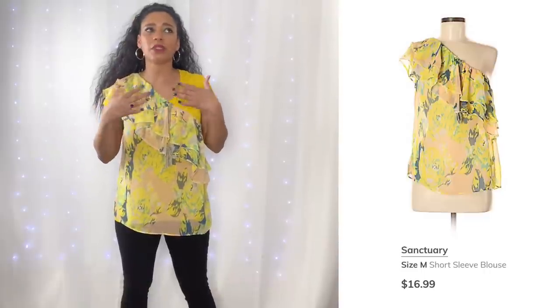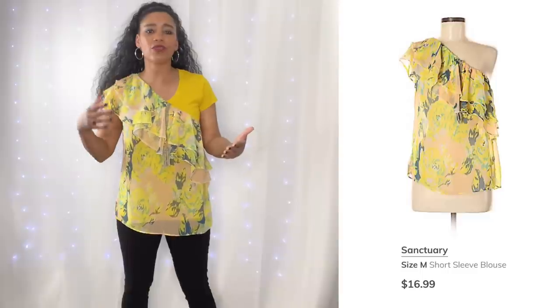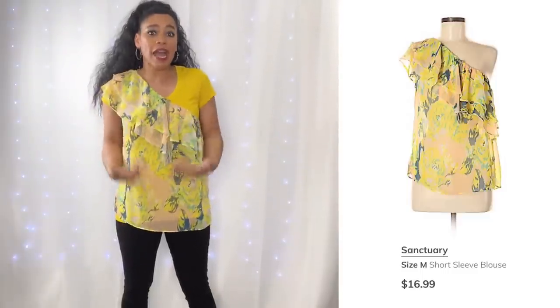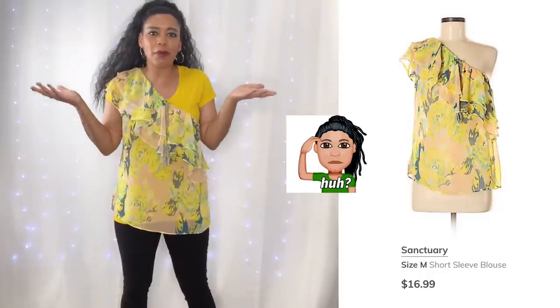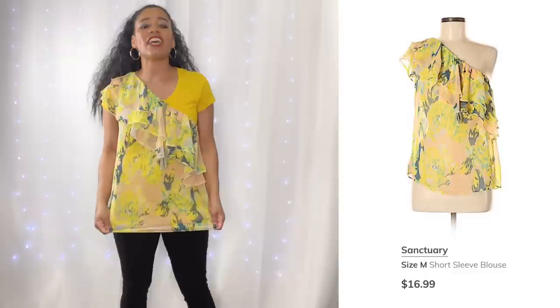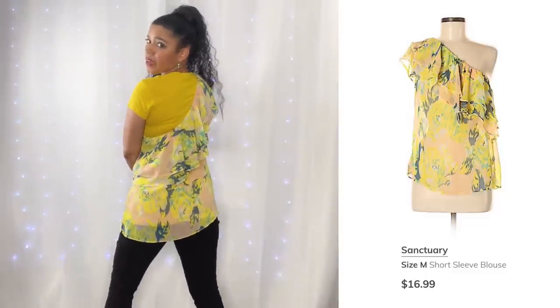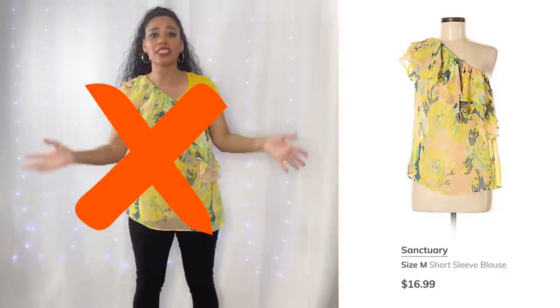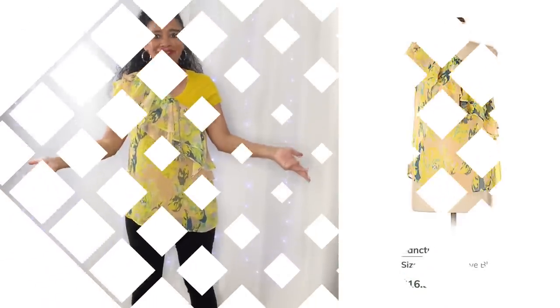So this isn't a complete miss, I guess you can say, as far as that goes. I feel like they're on the right track for my style. This item itself is a miss for me, if that makes sense. I don't know, maybe I'm confusing everybody. Nonetheless, this is definitely not something that I would buy. Let me show you the back. I mean, it's a cute top, definitely not something that I'm interested in, especially for $16.99. So let's move on to the next item.